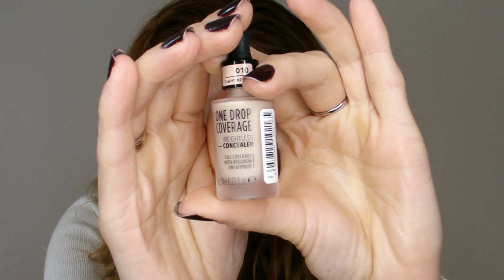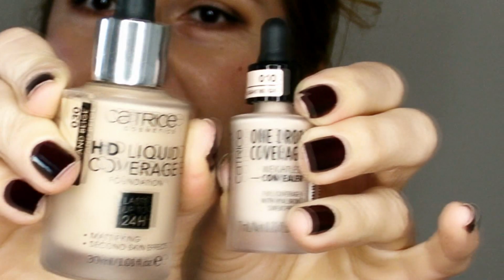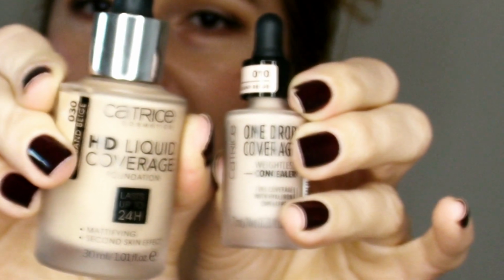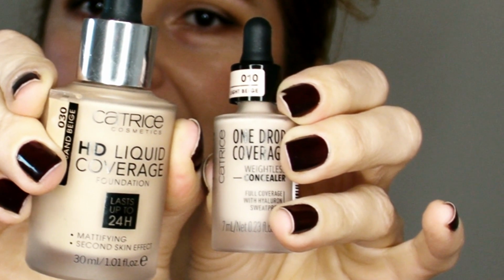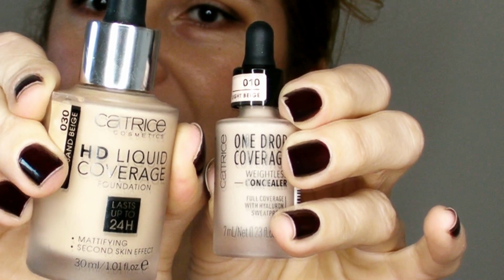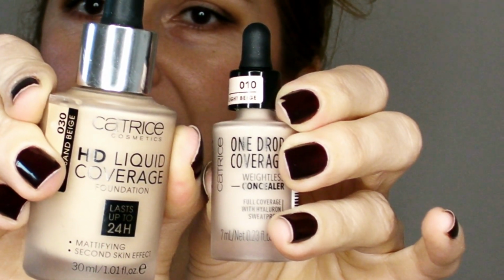I've seen recently on my local drugstore that Catrice has a new product. If you are not familiar with this bottle, I will tell you that this is the smallest brother or the child of the big bottle of HD liquid coverage foundation they have released maybe 1 year ago or so.